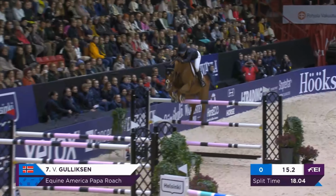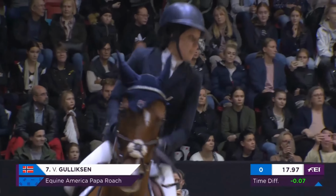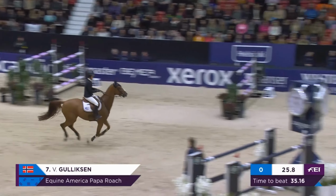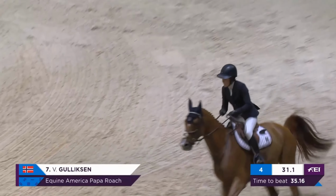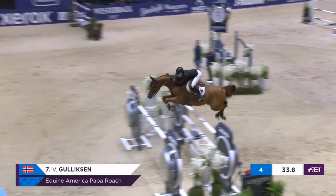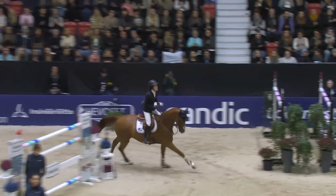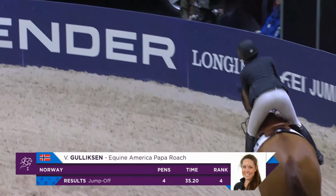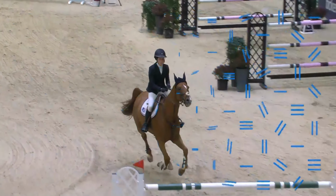She may have thought about it, and she'd had to go outside, and that was the safest option. That's the shot they wanted. Victoria Gulliksen got it. Oh, flattened over that upright. It's going to be a very quick time. She flies the last. She's not quite the quickest, 35.2 as opposed to 35.16, but she had the fence down, goes into fourth place. Another fabulous round for Victoria Gulliksen and Papa Roach for Norway into fourth.